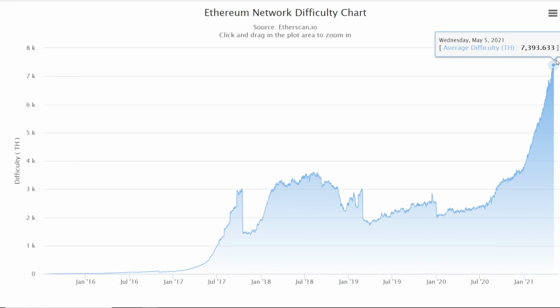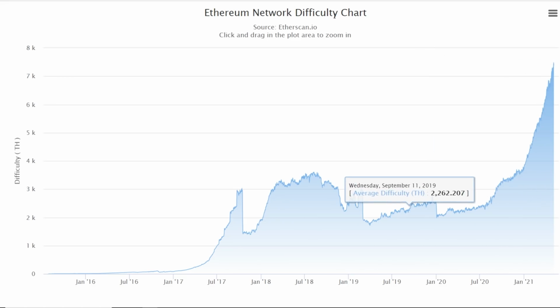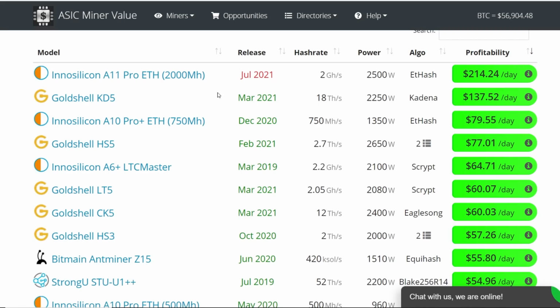Okay. So just everything that's coming together, more GPUs, more people getting into mining, as more people are getting more hardware for mining Ethereum. It's just essentially your profitability and the amount of Ethereum that you're going to be yielding is going to be less and less and less. Okay. So for people that potentially have bought this Silicon A11 Pro for July 2021, which is apparently supposed to be released, I have a feeling people won't get them until like September.